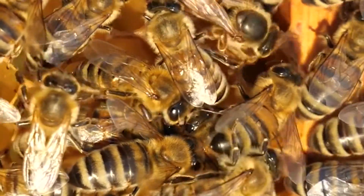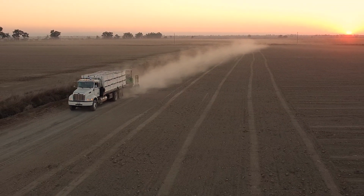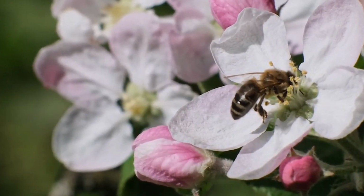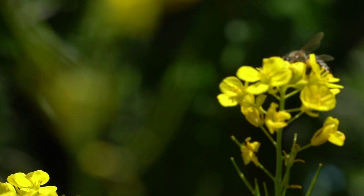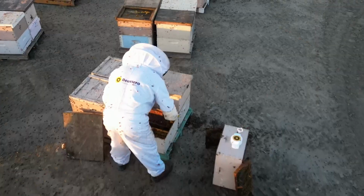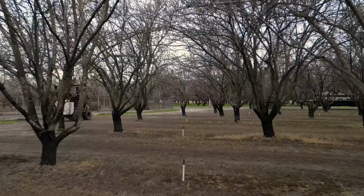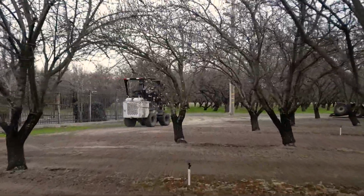Bees are critical to 75% of the food crops we eat, so no matter where they head next, to apple or blueberry pollination or north to build their honey flow, beekeepers need our help and support so they can continue their vital role in pollinating the world's food supply.